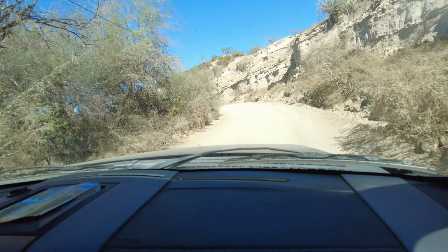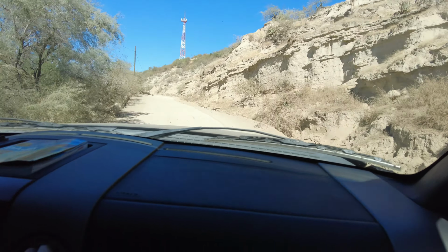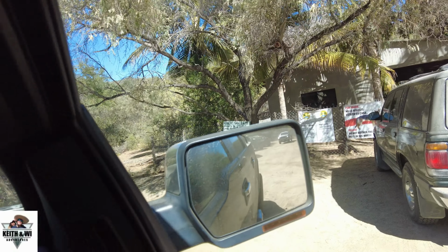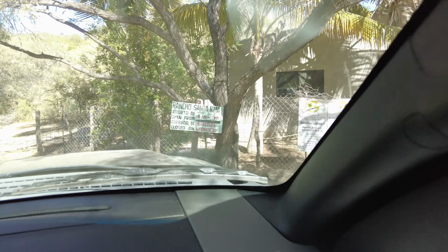Okay, we are heading to a hot springs called Santa Rita Hot Springs, located about 90 miles north of Cabo San Lucas. It's a long, bumpy, windy road to get there. So we have arrived at the trailhead to get to the hot springs, and we've got quite a crew with us. So we're gonna take this short walk and see what this hot springs looks like.